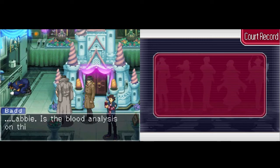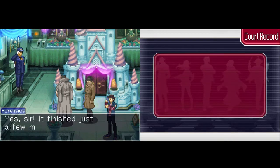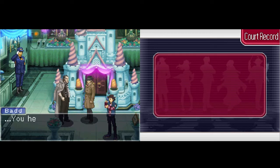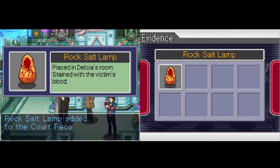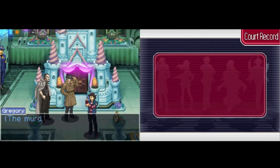Levy, is the analysis of the bloodstain on the rock salt lamp finished? Yes, sir, it finished just a few moments ago. The bloodstain on that lamp belonged to the victim. You heard what he said. The murder weapon was hidden in Delicia's room. We need to consider her as one of the suspects as well.